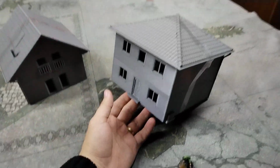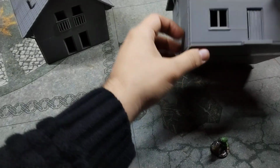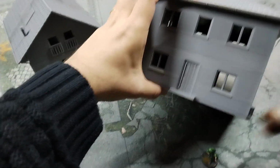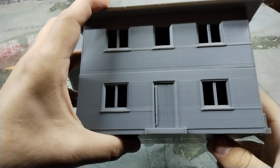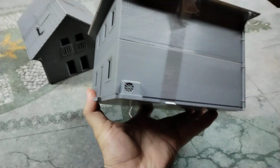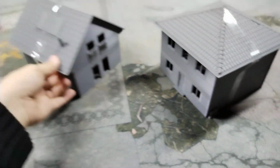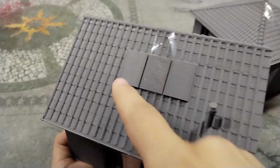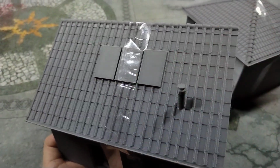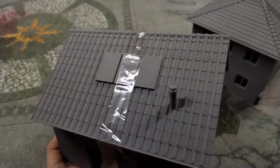As you can see, they are modern not just by look, but you can see some details like this type of door, which is pretty modern. And there are some details like the air conditioning. And on the second house, there is this, which I really love, and these are the solar panels on the roof, which is a modern thing to have on the buildings.